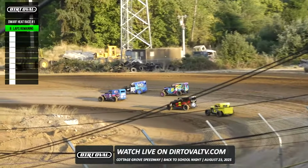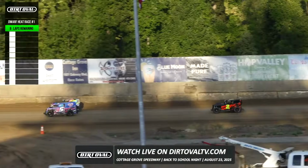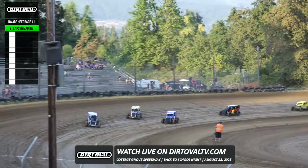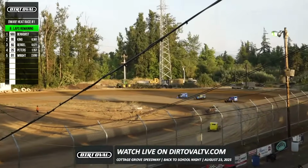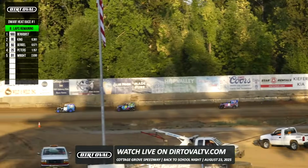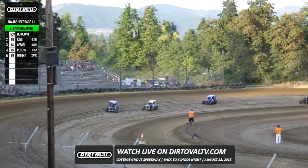As they're going to work their way down into 1 and 2, Gurgel gets tight. Bergquist going to go around. Travis Gurgel. Here comes Josh King. Josh King to the outside of Travis Gurgel. Colby Bergquist shows the way. Josh King starting to close in on your race leader. Car number 9S.